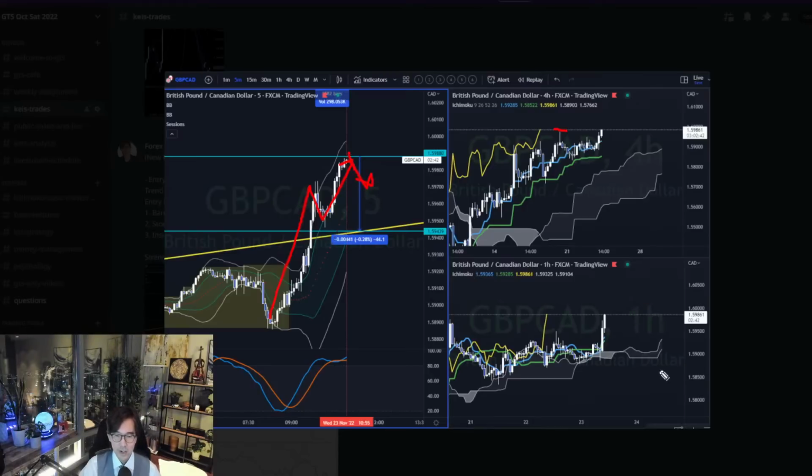Also 1 hour Kumo is very thin and small, and that's why I was expecting the market might reverse, but then this was the only pair I can find the entry timing, and that's why I just took it. But again, because of this overshooting situation, I thought the market might reverse. So psychologically, I was planning to exit with a loss in this trade. I didn't really expect to make that big profit.